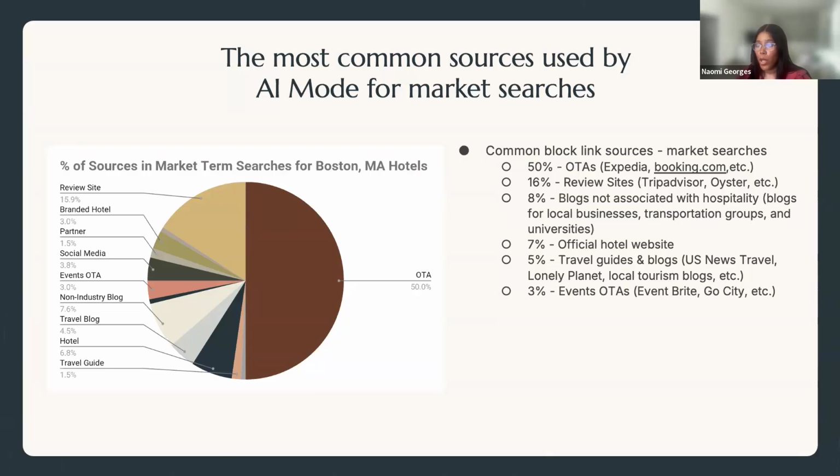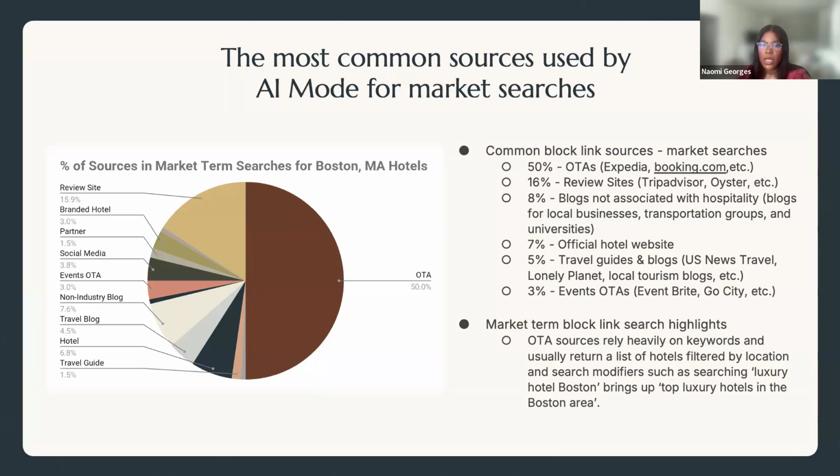Think Eventbrite, GoCity. For market terms, OTAs rely heavily on keywords that usually return a list of hotels filtered by location or modifiers such as luxury hotels. So you'll get top luxury hotels. Local SEO and blogs from local businesses are more important than ever when it comes to market term sources.